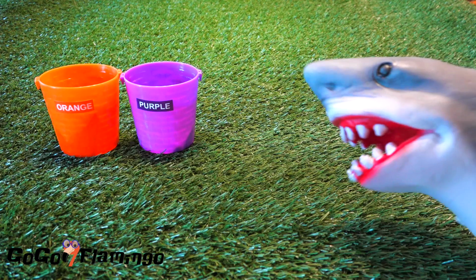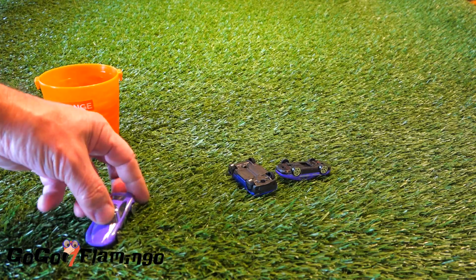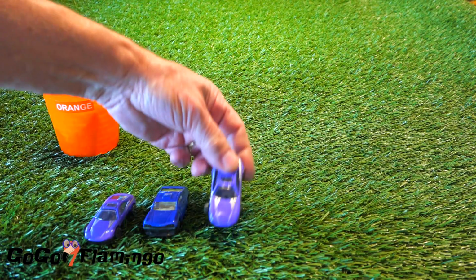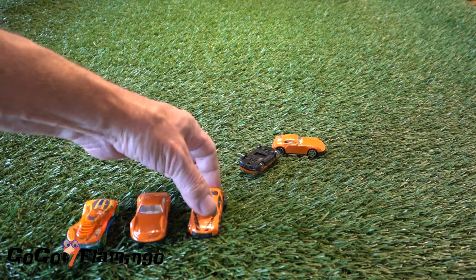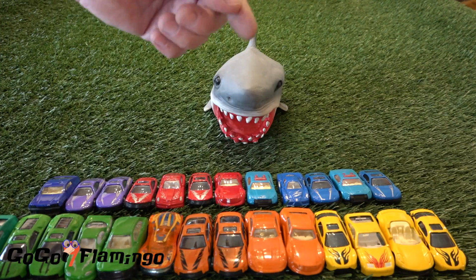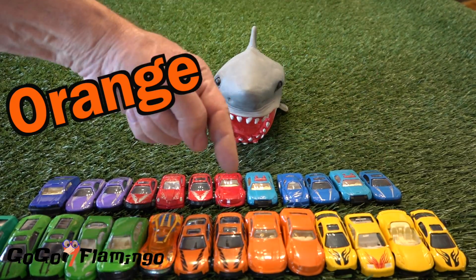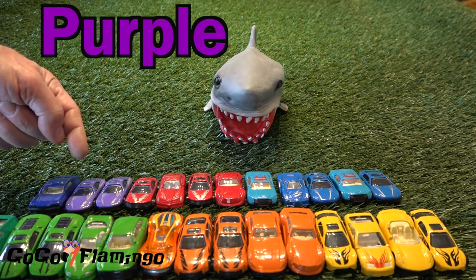Now let's see if Mr. Shark can give us the purple bucket to see how many purple cars there were. 1, 2, 3. 3 purple cars. Let's see how many orange cars. 1, 2, 3, 4, 5. 5 orange cars. Let's do our colors: yellow, orange, green, blue, red, and purple.